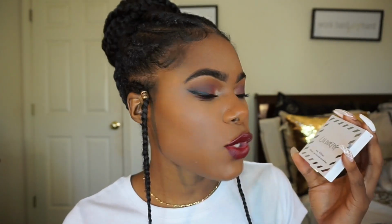I would rate the pressed powder out of 1 to 10 a 9.5, and that is because I thought maybe I could use the dark shade as the finishing powder and then the deep dark as a contour, but I really didn't get that. I don't know, I would say 9.5, 10, because it pretty much did what it was supposed to do. It was a pressed powder and it's gonna keep my foundation in place, so I'm not mad at that at all.